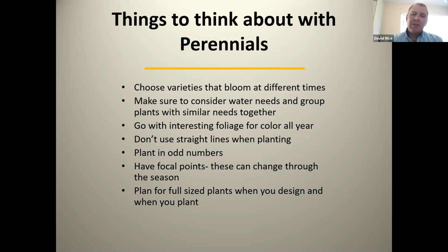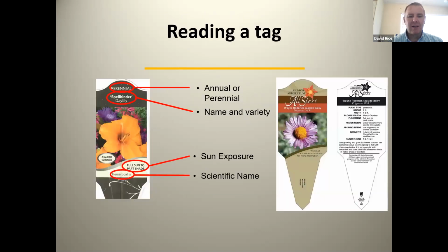And then always plan for the full-size plant. When you're designing and planting, baby plants are cute and all, and sometimes we think, oh, there's so much space between those, and so you just pack them all in, not realizing that when that's mature, it's going to be 3 feet in diameter or 2 feet tall, and you've got to plan for that full size. And so those first initial years, it might look a little sparse, but give it 1 or 2 years of growth, everything's going to be full and mature and filled in, and it's going to look fantastic.